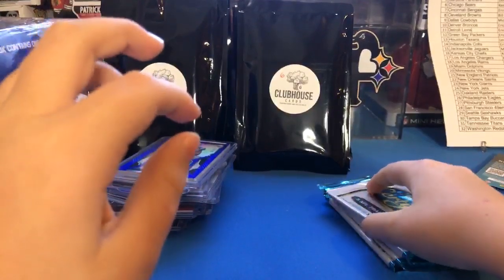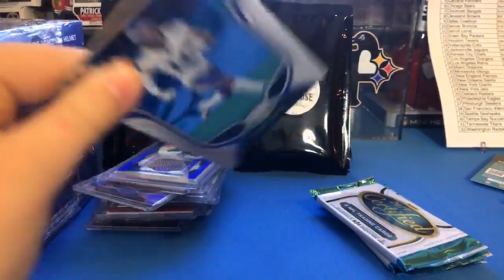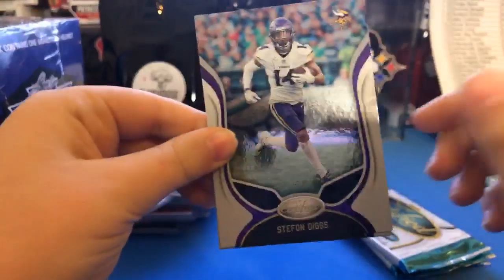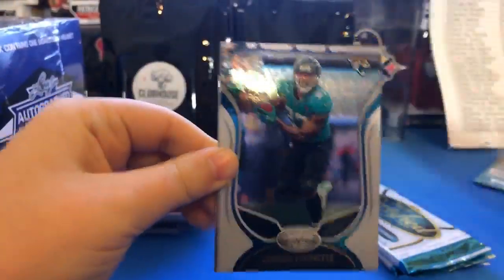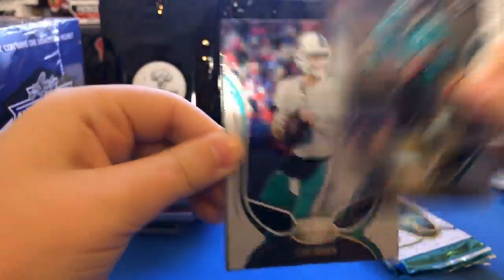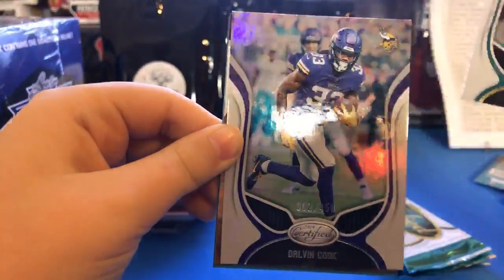All right, so we could potentially have two more autos. That's a cool-looking card for Dad. Yeah, that's cool. Hopefully they give us two autos. Well, we're still looking for one more hit, but I think they might give us two. Really? I was looking for two. Stephon Diggs. Leonard Fournette. Josh Rosen. Oh, the brake belt just went off.